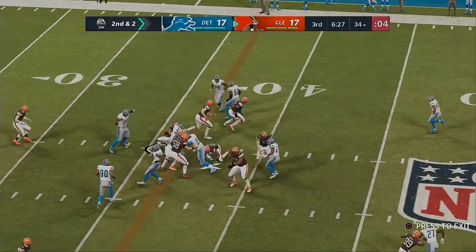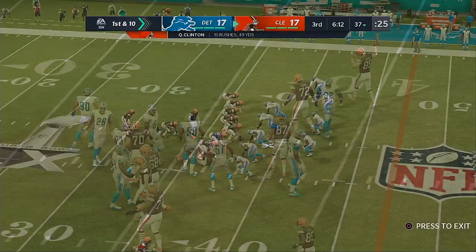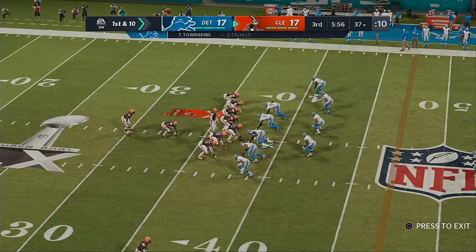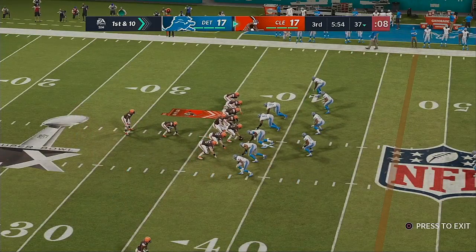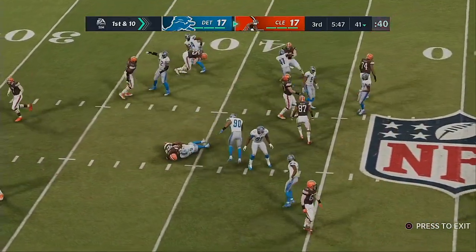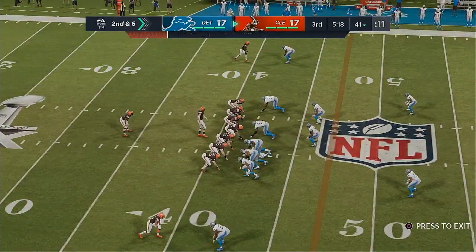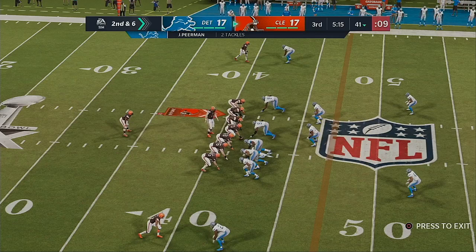On second down, Clinton. And he'll be brought down right around the 37. They'll get three as the drive continues. It's a first down at the 37-yard line. They'll keep it on the ground. Clinton, and this winds up a gain of 4 to the 41. Number 24, the ball. The run got 4. Now they deal with a 2nd and 6.